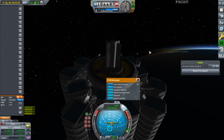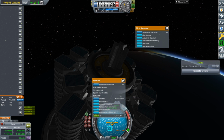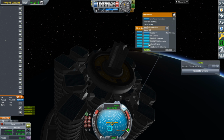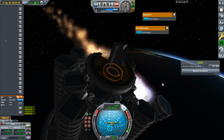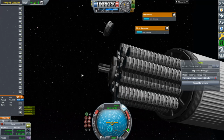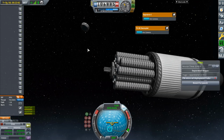Now, that is the decoupler, and the SRB that corresponds to that particular... There we go, the Sepratron that corresponds to that particular launcher is there. And so what I will do is very quickly activate the engine and then decouple the decoupler. Come on. No, do it before it blows up. Okay, that does not appear to have gone correctly at all. Interesting. I believe I've activated the wrong decoupler for what I was intending to do.